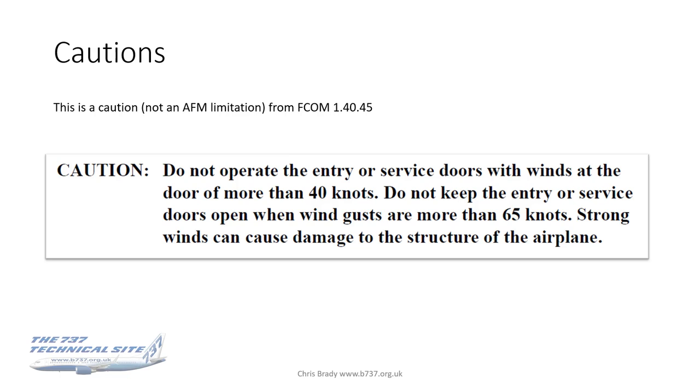A caution, now this is not an AFM limitation, this is just a caution. Do not operate the entry or service doors with winds at the door, and that's an important little caveat, winds at the door of more than 40 knots. Don't keep the entry or service doors open when wind gusts are more than 65 knots. Strong winds can cause damage to the structure of the aircraft. Yes, well, they can.